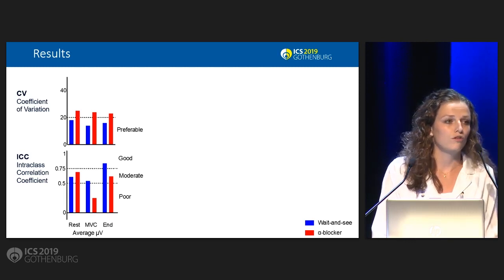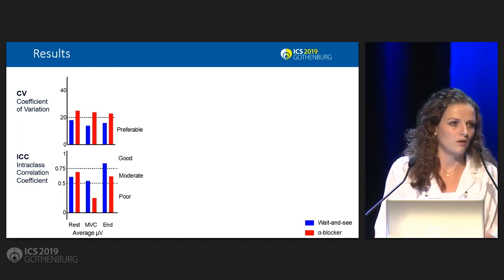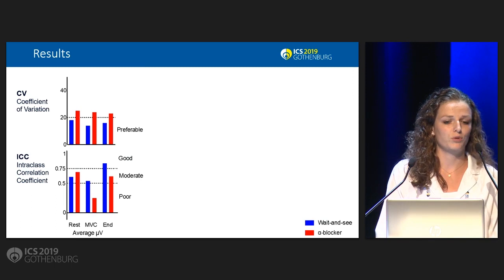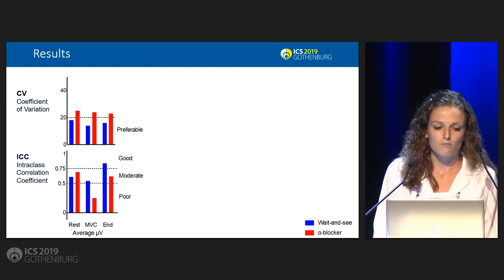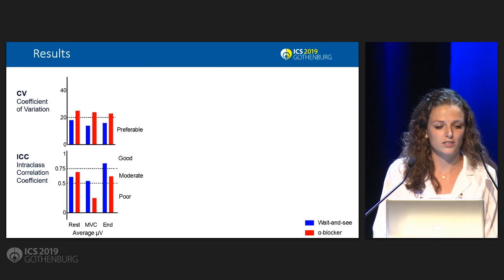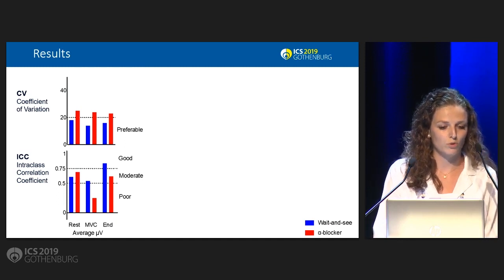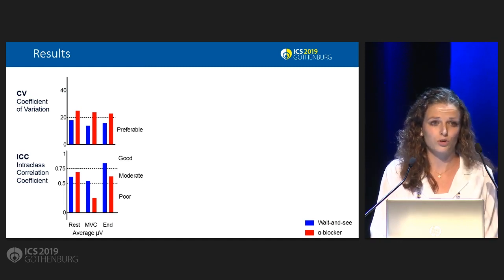First, we calculated the coefficient of variation, which is a descriptive statistic that reflects the variation between different measurements. It is preferable as low as possible, but at least under 20%. Next, we calculated the interclass correlation coefficients, which reflect the agreement between different measurements, and the higher the ICC, the better the agreement. Between 0 and 0.5, it reflects poor agreement. Between 0.5 and 0.75, moderate agreement, and up to 1 is a good agreement.